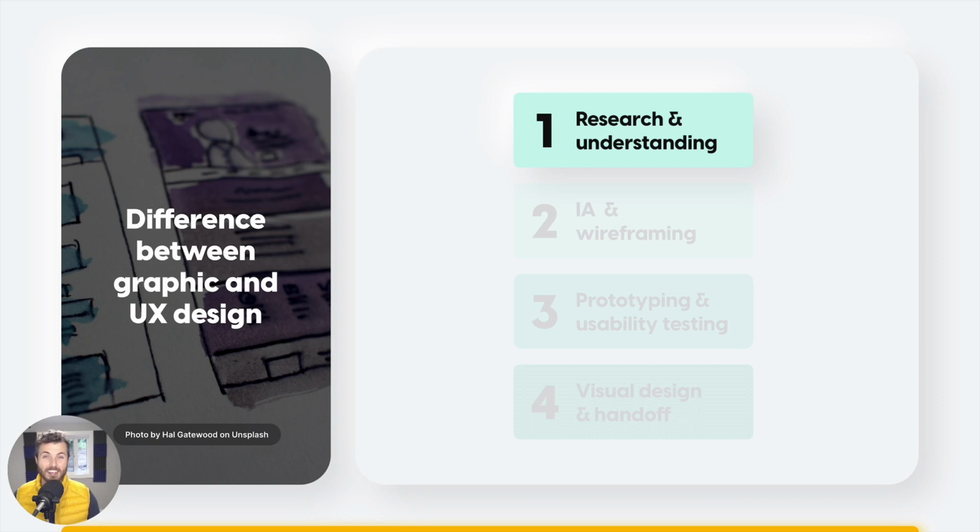improve the experience. Is the product delightful? Is it easy to navigate? Can they find what they want without really thinking about it? Do they enjoy the process of using it? Is it accessible to different types of users?